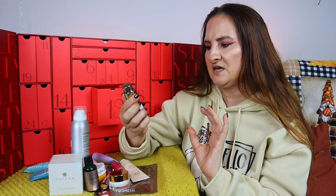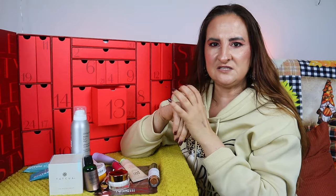But yeah, I can see how this is supposed to work. And why not? I'm definitely going to give it a go, especially in the winter when everyone is a little bit paler than usual.